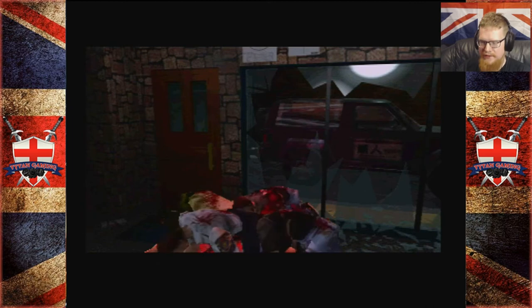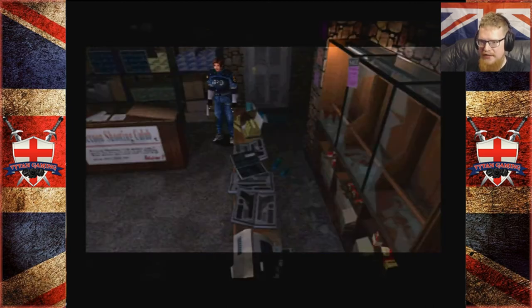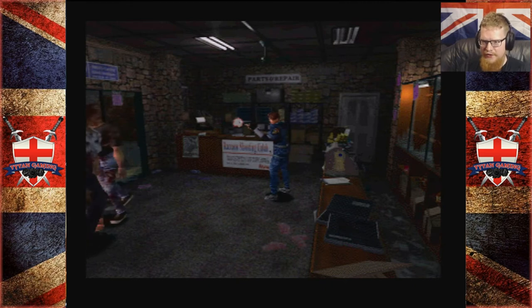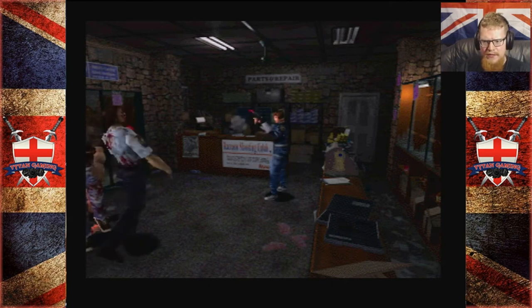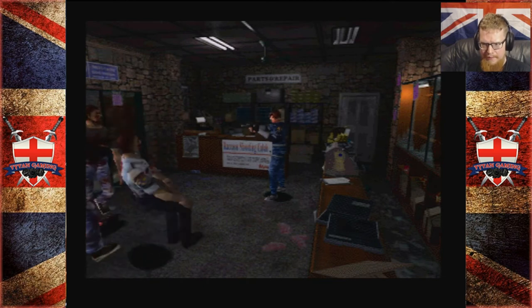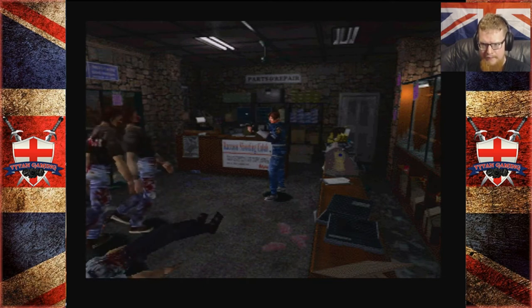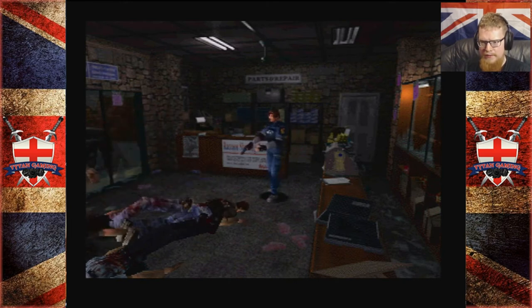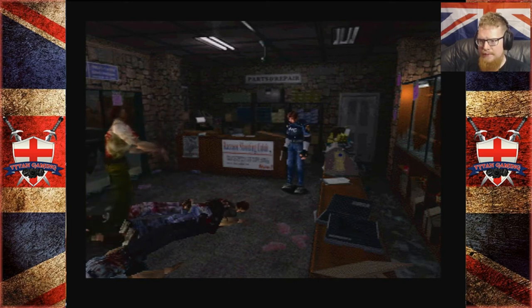His death scream is still the same. Looks like there's ink ribbons actually next to that. Come on, you dickbags! Give me the shotgun. The gun feels like it's firing slower. Might be wrong. I don't know. It does feel a little bit slower.